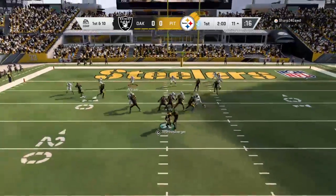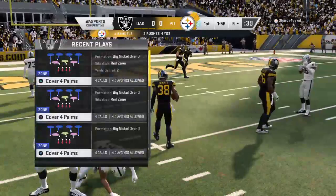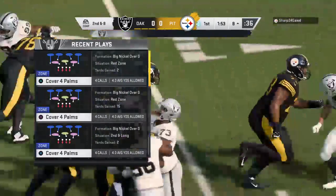They'll run on 1st down. Samuels. And running room hard to come by here. He gets it down to the 8. 2 yards on the pickup there.